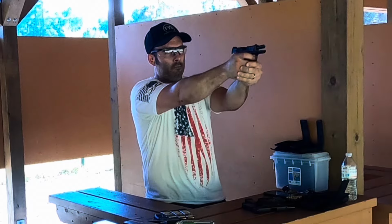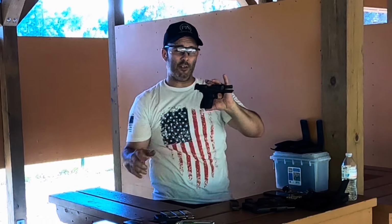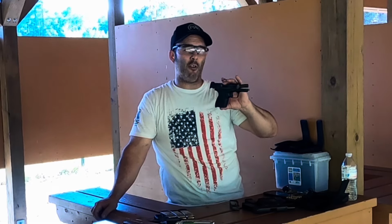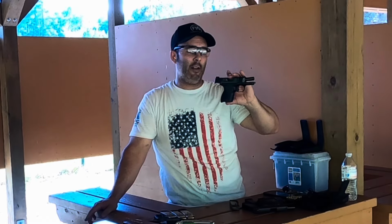Now I pulled that last shot. I've shot this quite a bit. I've probably put 500 rounds through it, maybe 600 rounds through it since I bought this thing. The trigger always surprises me. Flat face trigger with a blade safety on it.